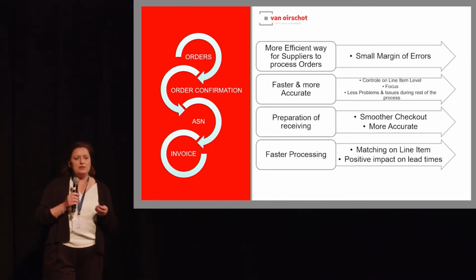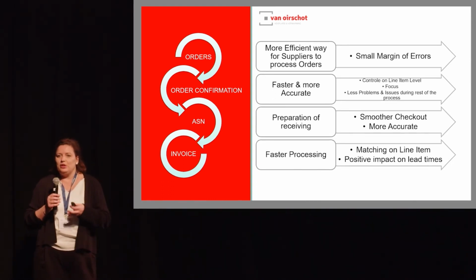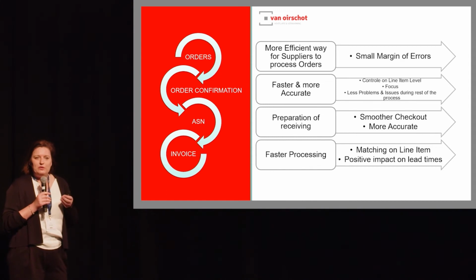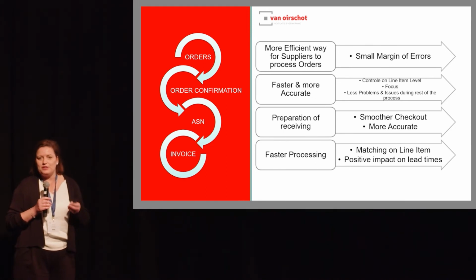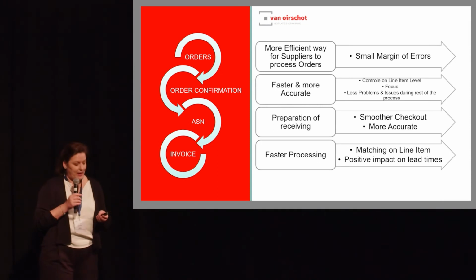And all the teams at the supplier, but also at Van Oorschot, have the possibility to change and to adapt until the situation is cleared. And also we saw, once we started with the order confirmation by EDI, that we had fewer problems with the invoices. The mistakes that could appear on an invoice were already captured by the order confirmation. So that's a win for us, but it's also a win for the supplier. Fewer credit notes to make, etc.